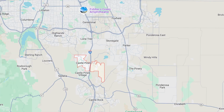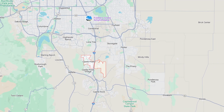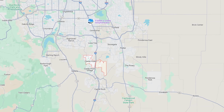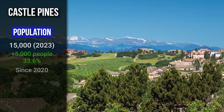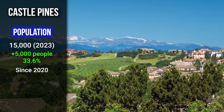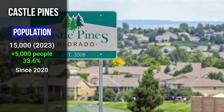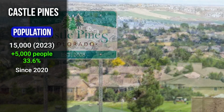Coming in at number 2 on the list is Castle Pines. And this one blows a lot of people away. From 2020 to 2023, Castle Pines jumped from just over 11,000 people to almost 15,000. That's a 33.6% increase in population in just 3 years. One of the biggest spikes in the Denver metro area.